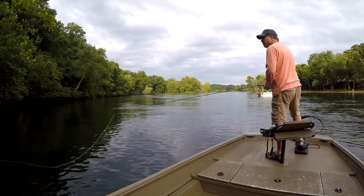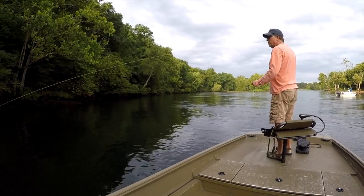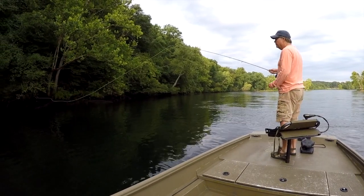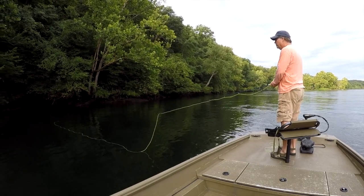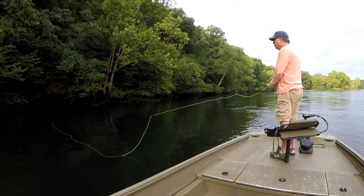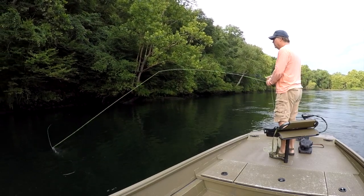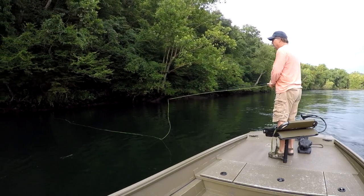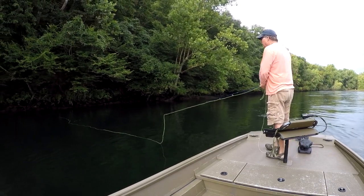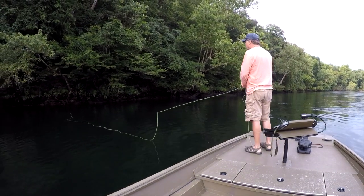This fly is made of foam, so you don't have to treat it with any kind of floatant. But you do have to treat the tapered leader down to the fly, and especially your fly line needs to be clean and dressed with floatants.